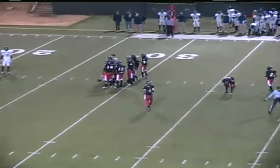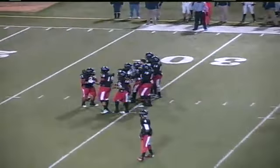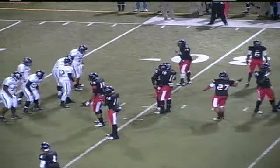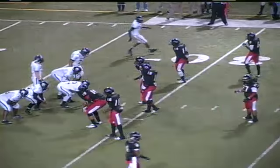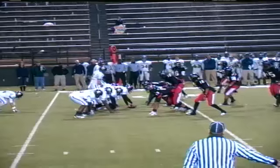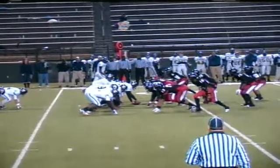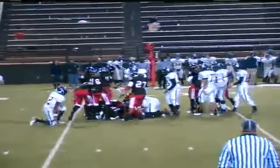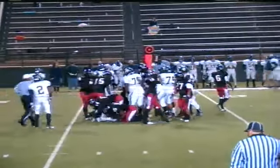Let's see what Tattnall comes up with and see if the Cavaliers can get three and out and get that football back, Jack. Tattnall going to break the huddle. Having some adjustments, they're going to go back to the wishbone. Understand that the Cavaliers are walking everybody up in the box. And they're going to hand the ball off to the tailback, who isn't going to get a whole lot. That time, Cortez Leonard from his safety position.